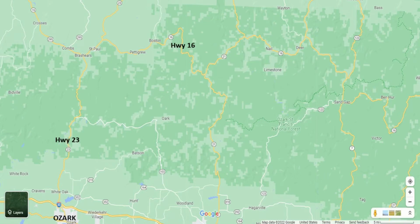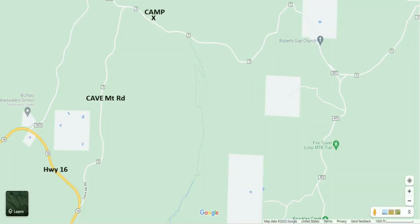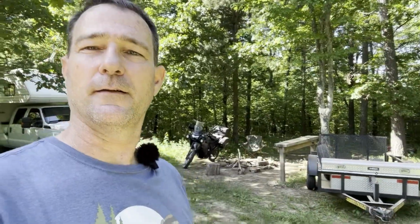In order to get here off of Interstate 40, you'd be taking the exit at the little town of Ozark and taking Highway 23 north, then right on Highway 16, and then left on Cave Mountain Road. Once you make that left, it is a dirt road and it's a little rough. I think my average speed was between 5 and 10 miles per hour. But on the bright side, it's only a mile and a half in to get to my location.